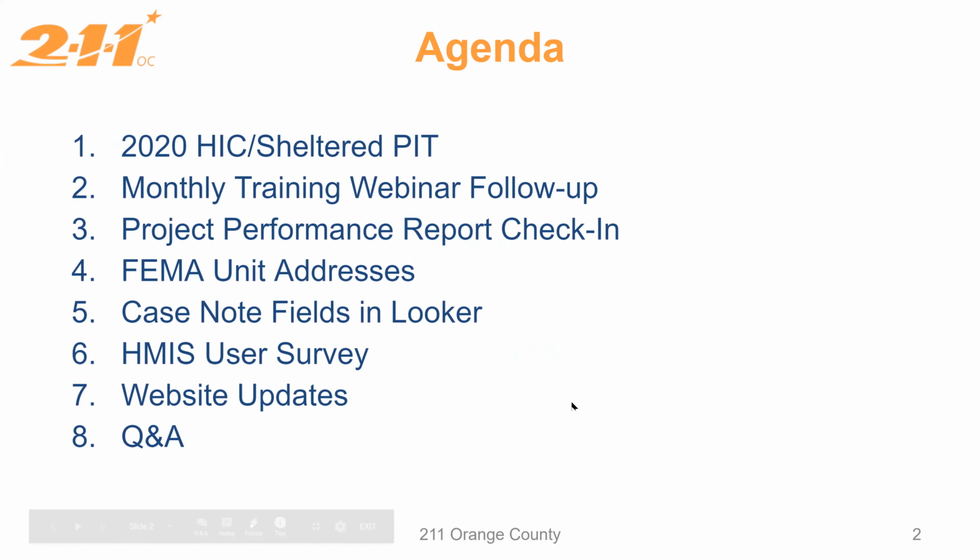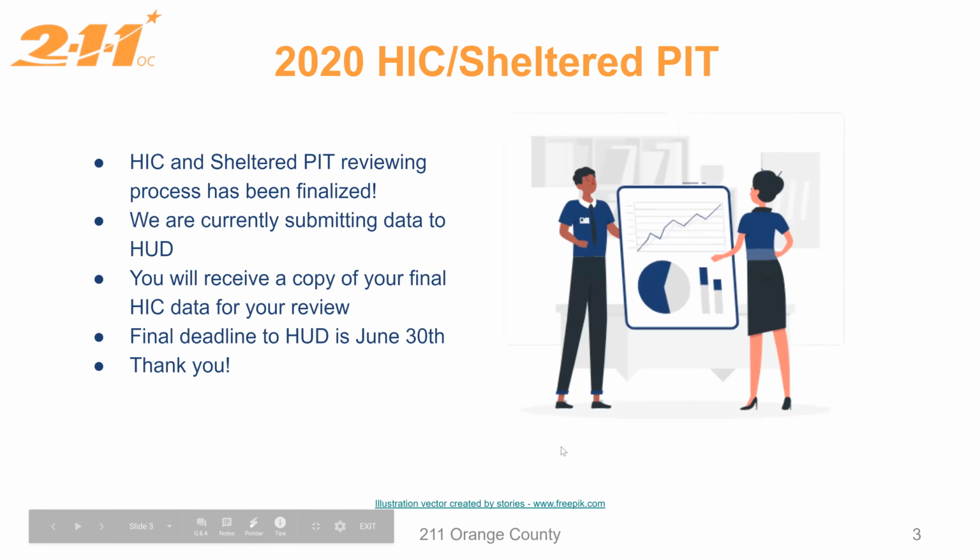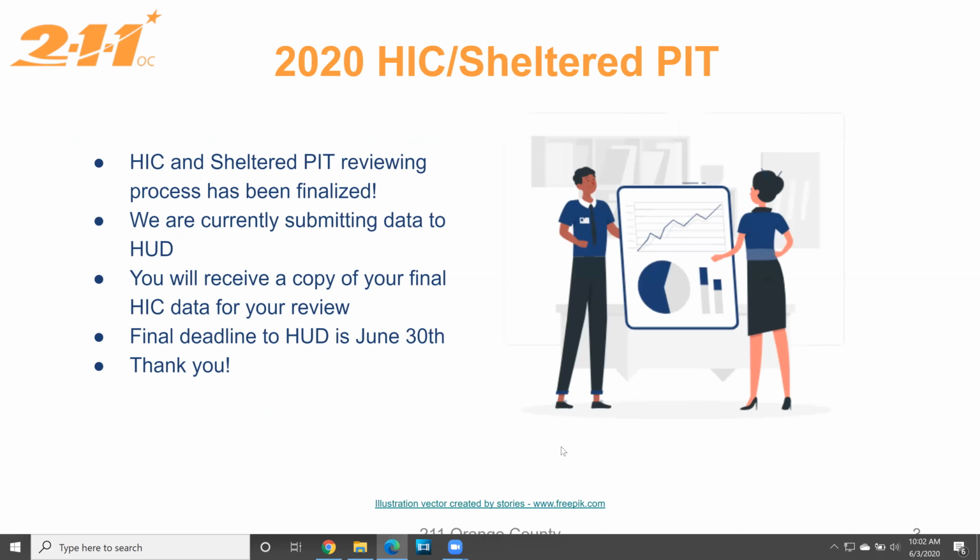Okay, so today we're gonna give an update on the 2020 HIC and Sheltered Pit. Provide an update on the monthly training webinar that we've been talking about the past couple of meetings, do a check-in on the project performance reports, give you an update on the FEMA unit addresses, and talk about the new case note fields in Looker, and then talk about the HMIS user survey and some website updates, and then there will be some time for Q&A if anybody has any burning questions. So first up, HIC and Pit, Adriana.